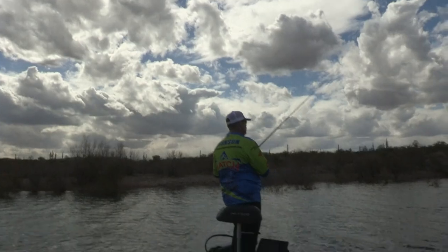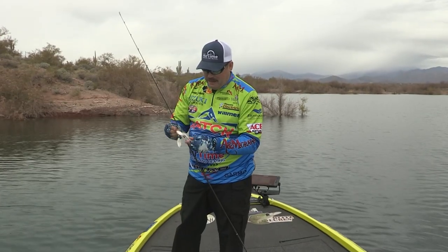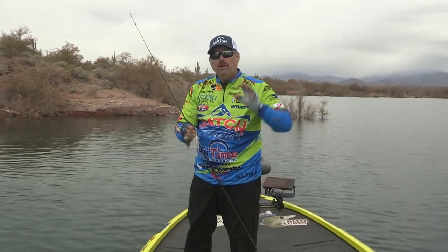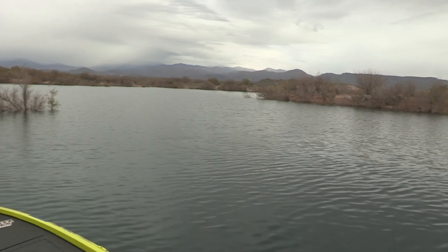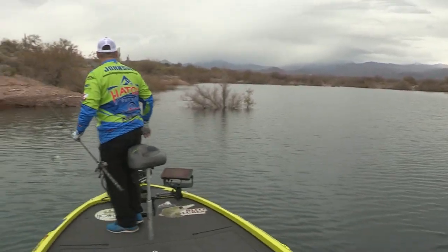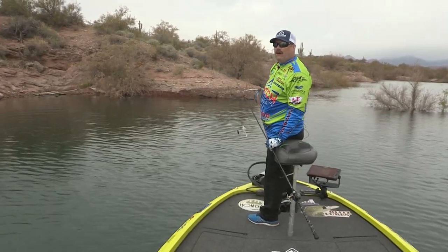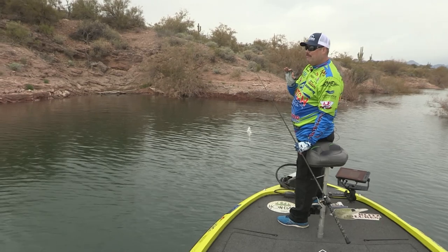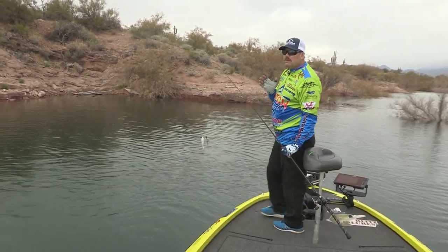And man, I'll tell you what, when you get a little bit of cloud cover and get back into the backs of some of these cuts, we're working our way to the backs of some of these cuts, just to see where the fish are located right now. Got on the water this morning and the water temperature was 54 degrees. Very possible that my graph could be a little off on the temperature part of it, but in saying that, we're here in March. So these fish are gonna start moving up.